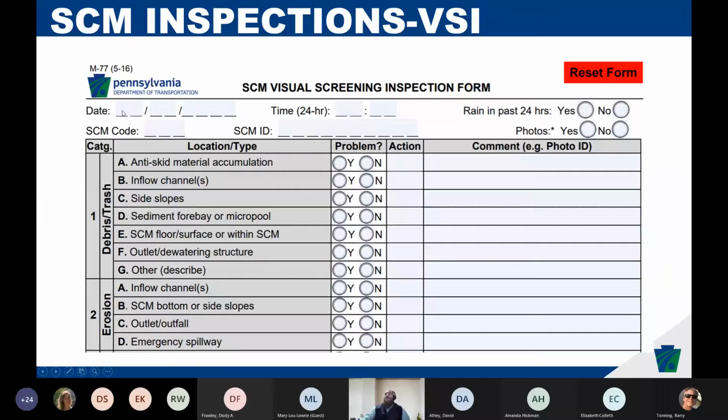Right now, you put the date, time, the SCM code, that type of ID, whether rain last, and if there's any photos. We actually break it up into 5 different categories. So when they're out there filling this out, category 1, we want them looking for trash and debris. Is there any anti-skid out there accumulated? Is it a problem? Yes or no? If it is, we have action codes. I'll talk about that in a couple slides on how bad it actually is.